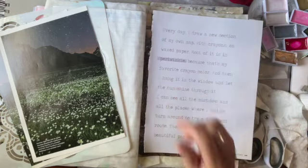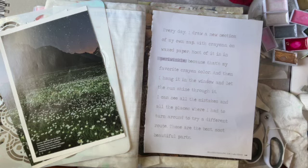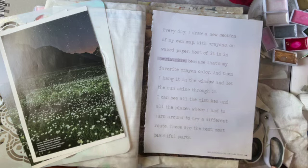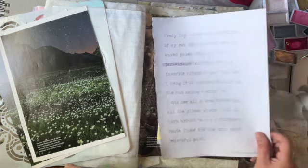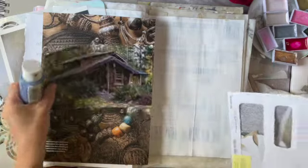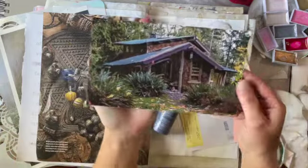And it says, every day I draw a new section of my own map with crayons on wax paper. Most of it is in periwinkle because that's my favorite crayon color. And then I hang it in the window and let the sun shine through it. I can see all the mistakes and all the places where I had to turn around to try a different route. Those are the best, most beautiful parts. Love that. You know, texture, jewelry, what else did I... I would love to live there.